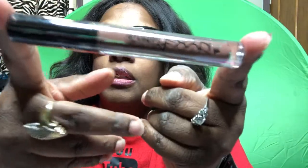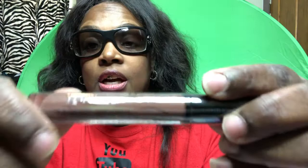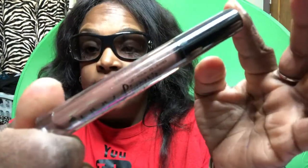So for $10, this right here makes it right there. Because you're not going to go into the stores and find any lipstick, lip paint, any of those, not in Sephora for $10. You're not. And NYX is name brand. So that just justified my $10. Even if I got these other samples, that just justified my $10, y'all.